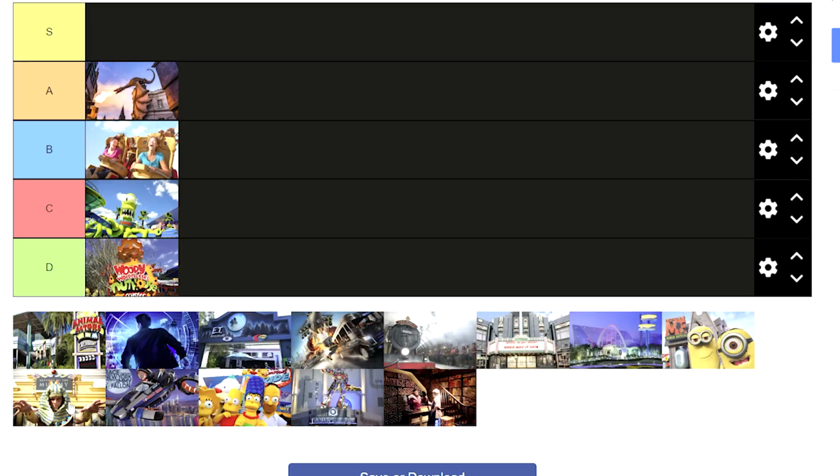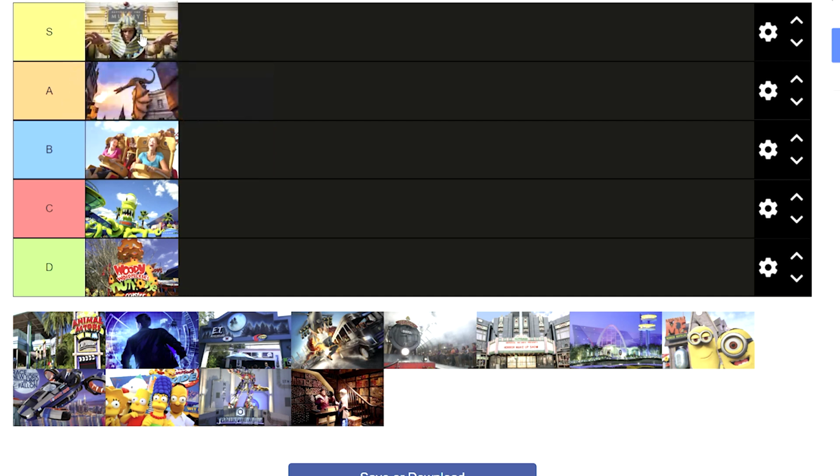I love indoor coasters. I wish we had more of them. I've already said it's my favorite ride, so it's not really that big of a deal for me to place it in the S tier. You're not shocked, are you, that my favorite ride goes in the top S tier? I hope you're not shocked at that.